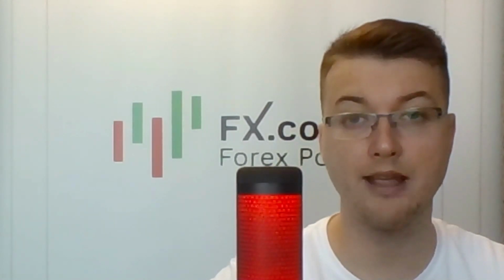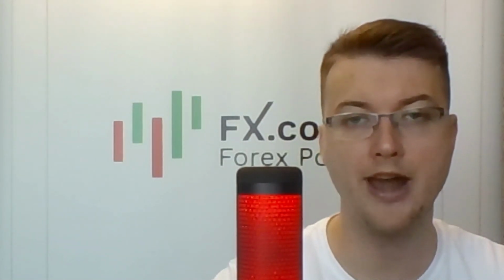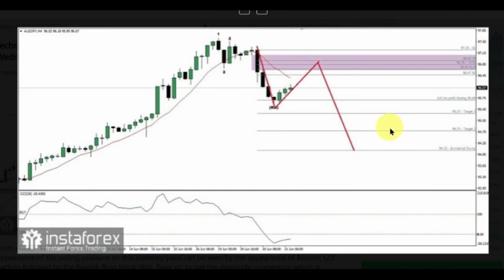Once again, we've got Arief Markmore with his trading plan for the mixed currency pair AUD/JPY. Let's have a look. On the 4-hour chart of the AUD/JPY pair, the selling pressure can be seen by the appearance of a 1-2-3 bearish pattern followed by the bearish Ross hook. Even so, to get significant downside momentum, AUD/JPY needs an upward correction.